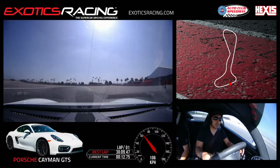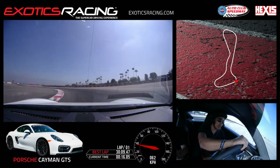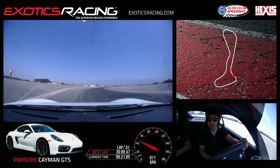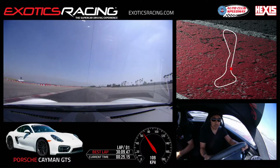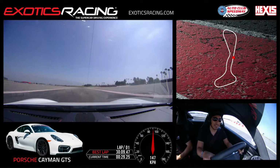Firm brake, stay in third gear. Firm brake. Turn in, release the brakes, and back onto that throttle. Very light, more slow, stay on the left-hand side. Turn in, close to the apex on the right-hand side. Back onto that throttle. Wind up all the way out. Upshift 3. Woo! Upshift 4.